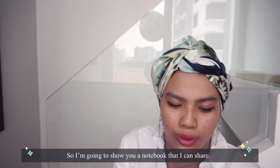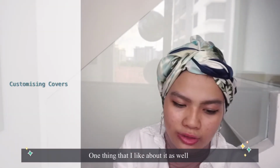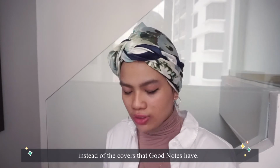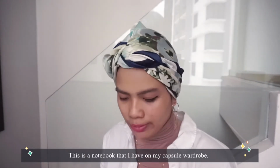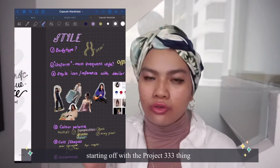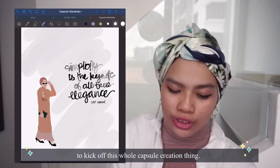So I'm going to show you one of the notebooks that I can actually share. One thing that I like about it as well is you can upload photos, and I just use different photos as my covers instead of the covers that GoodNotes have. This is a notebook that I have on my capsule wardrobe. I am currently in the process of building a capsule wardrobe, and if you follow my Instagram, you know that I'm starting off with the Project 333 thing to kick off this whole capsule creation.